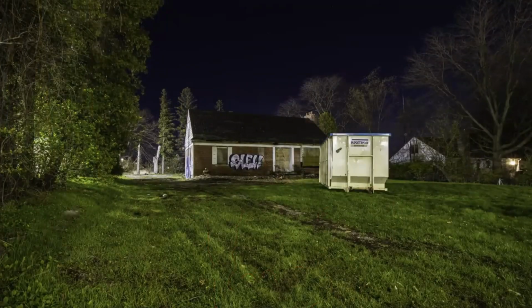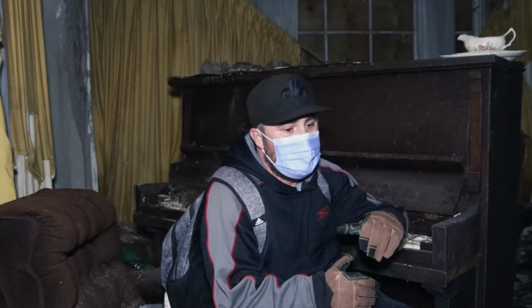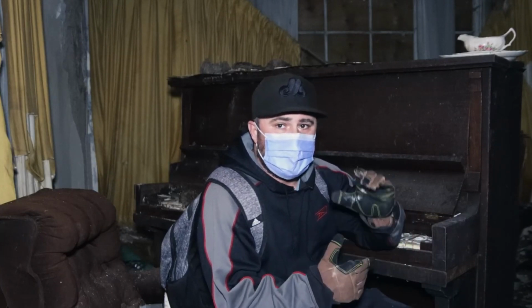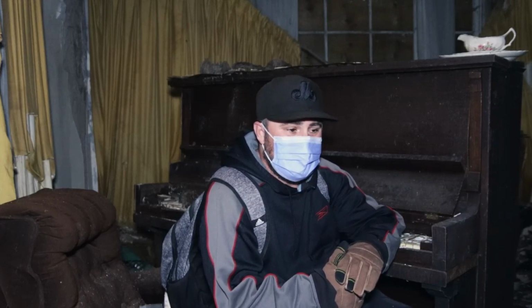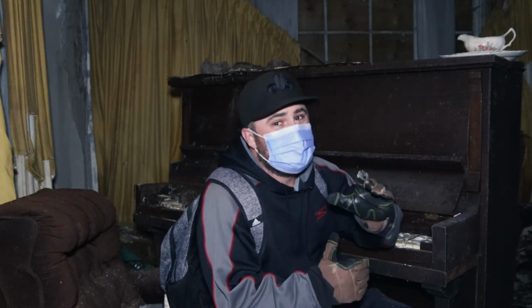A lot of the trees on the property have been cut down. There is a garbage dumpster out front. It's about to go. Everything in here is going to be cleared out. And rightfully so. There's nothing that can be done with this house. It's in bad shape. But it's an incredible explore. Let's go get at it.